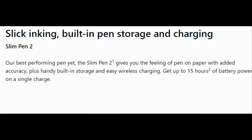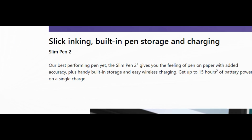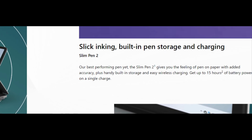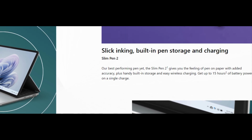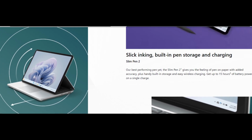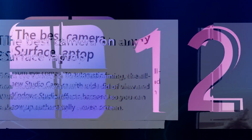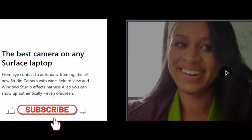A notable addition is the inclusion of an NPU chip, an AI coprocessor built by Intel, potentially setting the stage for future AI-driven features. Although specific applications for this NPU were not demonstrated, it suggests preparations for upcoming AI capabilities, potentially associated with the rumored Windows 12. The camera has also been upgraded to offer a wider field of view, enhancing video call experiences.